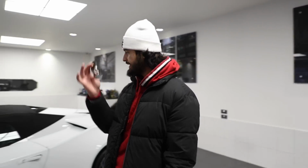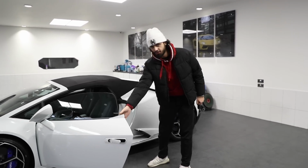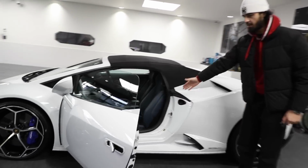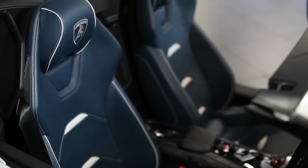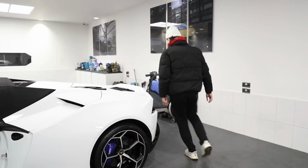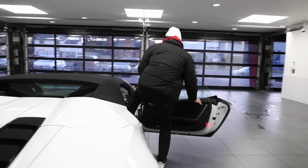Right, so I have the keys. Here is the car. Just before we start it up, I wanted to show you the blue interior. Please, Salman, show the blue interior. Beautiful, Miami vibes. Come on, let's have it.